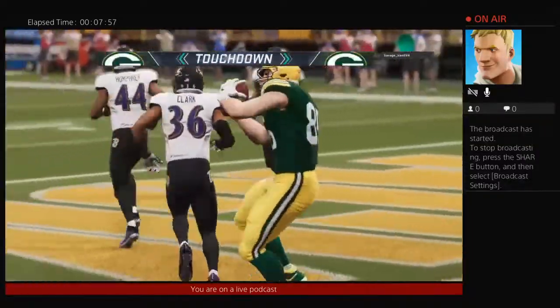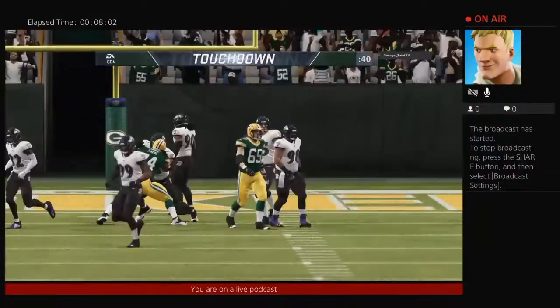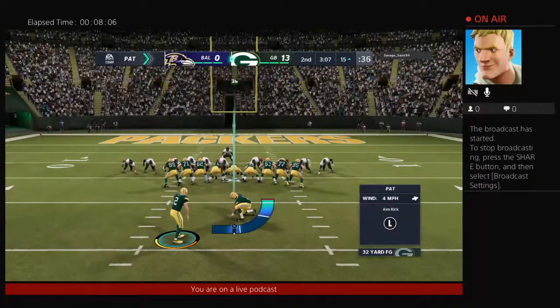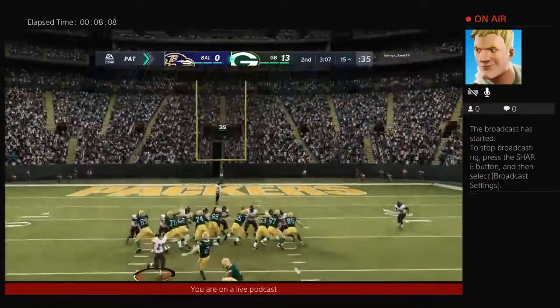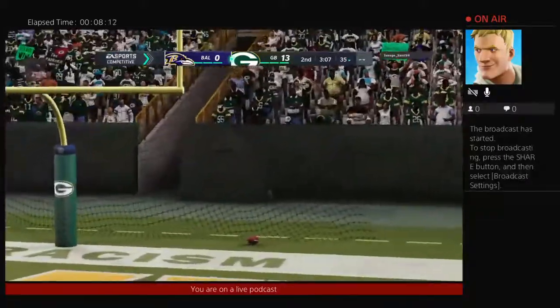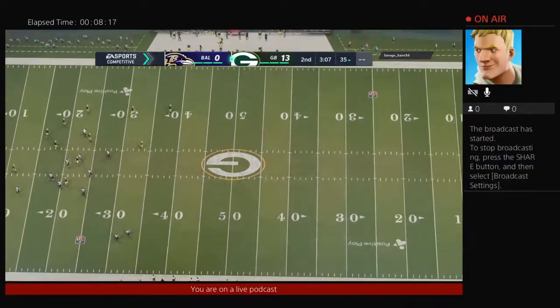Touchdown, Packers! Robert Tonyan there to make the grab. And the Packers add 6 to their lead. You get down near the goal line, this is where having a sure-handed tight end becomes a luxury. And it pays off big time, especially when the defense sells out against the run. He finds himself open for an easy touchdown.